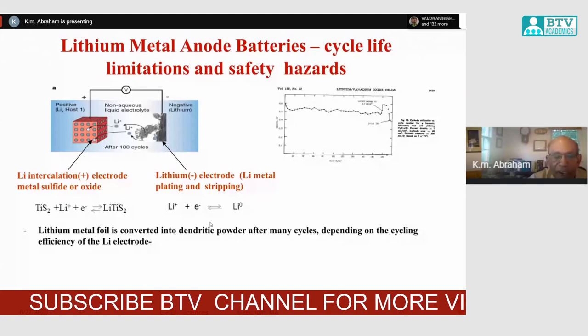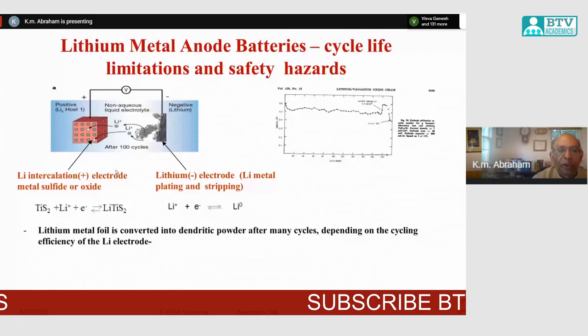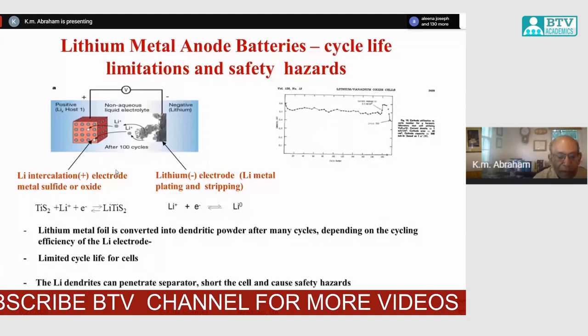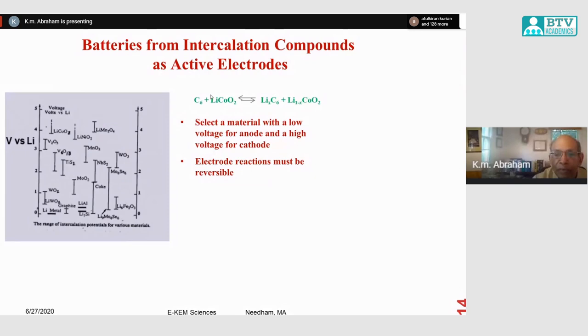But if you look at this diagram here, you can see that the intercalation electrode remains intact, although the lithium metal anode failed. So what do you do? What you have to do is make a battery with two intercalation electrodes. So that's what the lithium ion batteries are: batteries with intercalation electrodes. An intercalation electrode for the negative electrode and an intercalation electrode for the positive electrode.